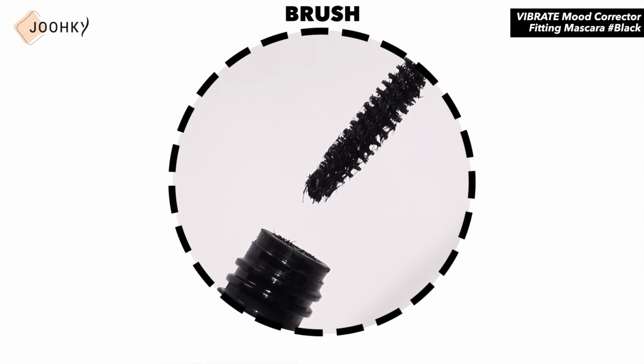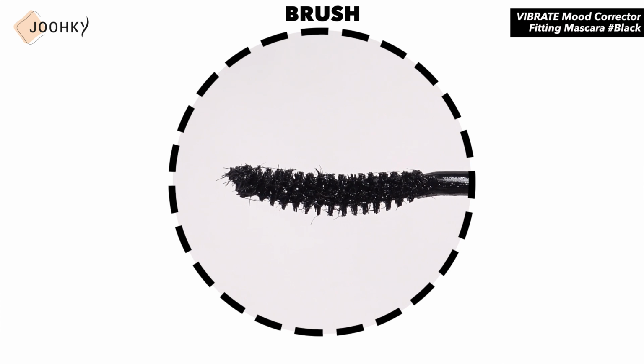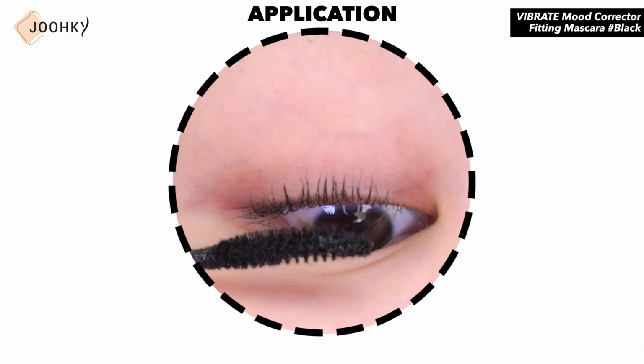Personally, I really like C-curl brushes with this much thickness. Being not too thin or too thick, I find it to be just the right thickness, and it also feels quite moist as soon as I take the brush out. After it's applied, I can see how moistly and smoothly it applies.